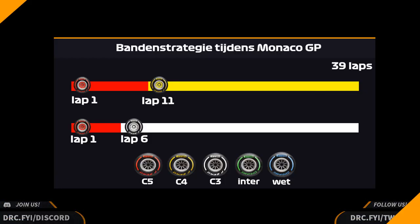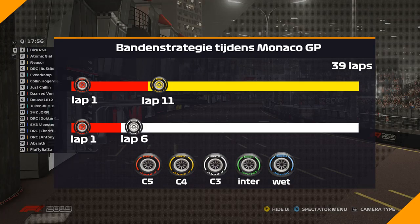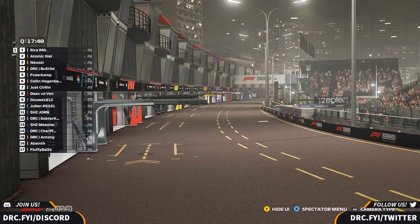Let's put up the tyres quickly. As you can hear in the background, qualifying has just started. So there you go, that is the tyre strategies for us. It's looking like a soft start, and I think we're going to see a lot of softs to mediums. That's going to be the optimal strategy, assuming it's not wet in the race. But yeah, let us go into the session.